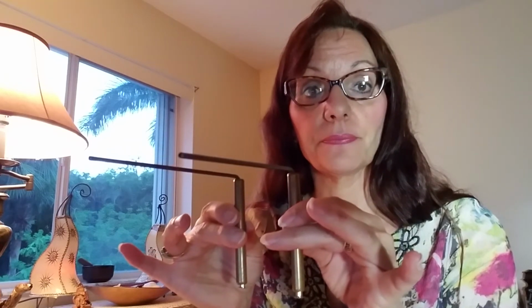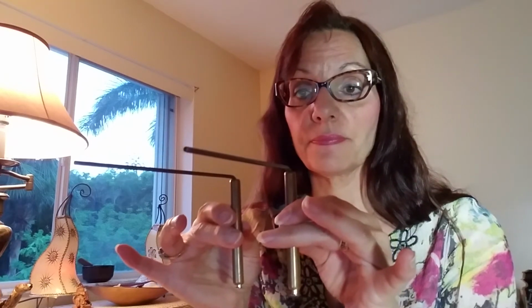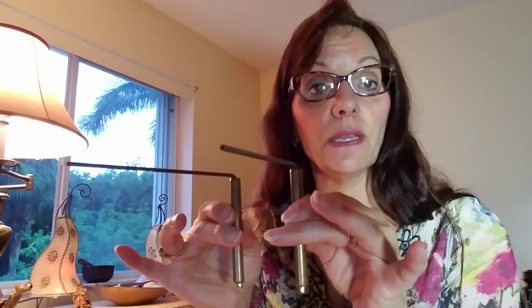So show us a yes. Wide open. Go ahead. Wide open. There you go. See? Now, yes, I am moving the rods up and down with my hands, but I am not constraining them or moving them whatsoever with my fingers.